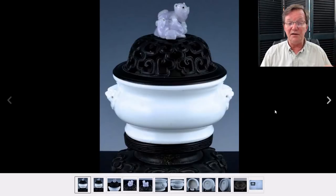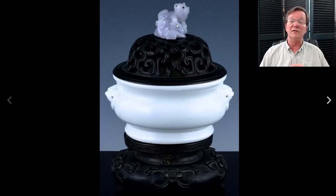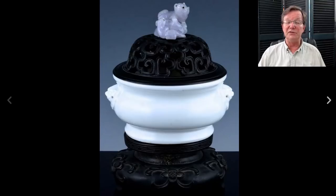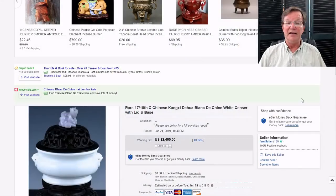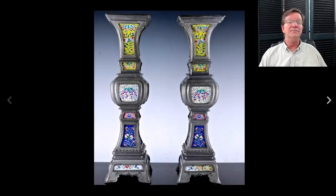probably Qing period, Blanc de Chine incense burner with a carved lid, later base, with some sort of a quartz or something, a Fu Lion group sitting on the top. But it was a good-looking piece, and it did pretty well. It brought $2,405, which is right in the range for these, as many of you know, but it was a good example.